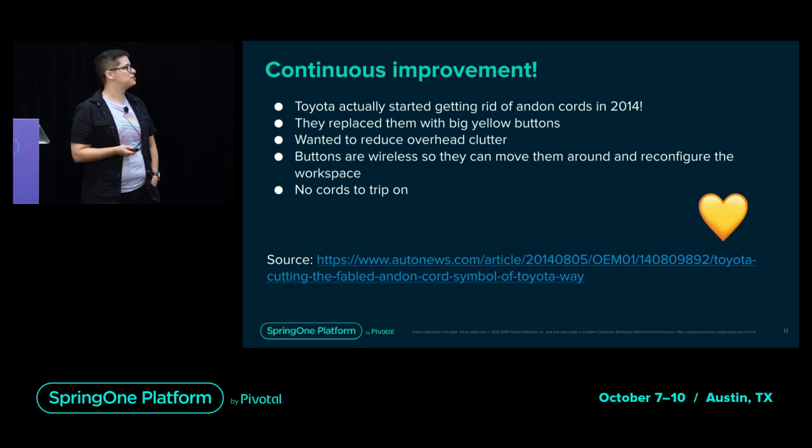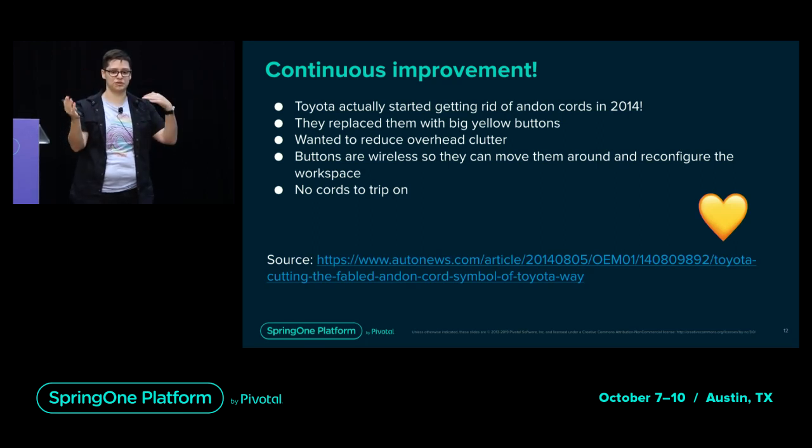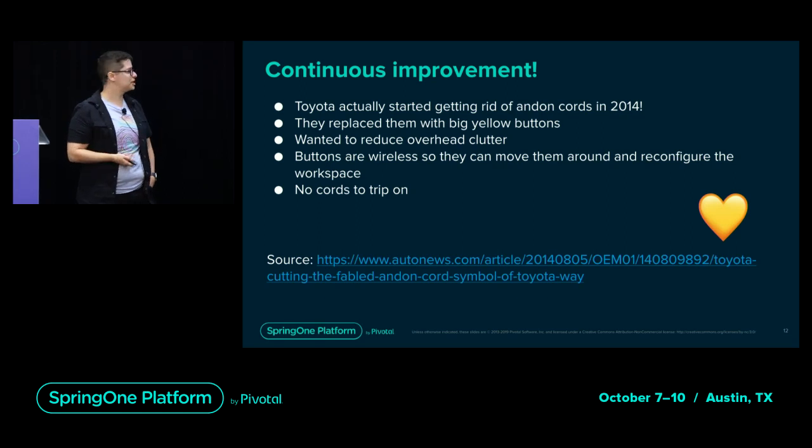Just as an aside, I thought this was really interesting. Toyota, because of their value of continuous improvement, actually started getting rid of the actual andon cords back in 2014, and they replaced them with these big wireless yellow buttons that they can move around, so they don't have to have all the physical infrastructure of the cords. They also wanted to reduce the overhead clutter in the workspaces. And it's actually safer because they have all these moving parts around that could possibly get caught on the cords. And there were no electrical cords on the ground to trip on either. So I just thought that was really cool.